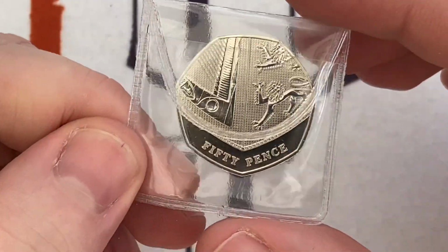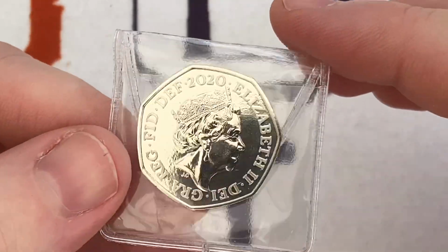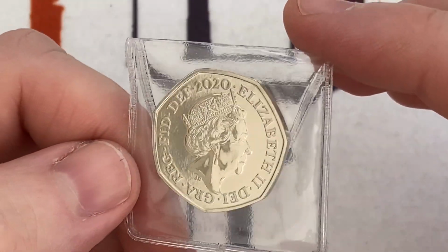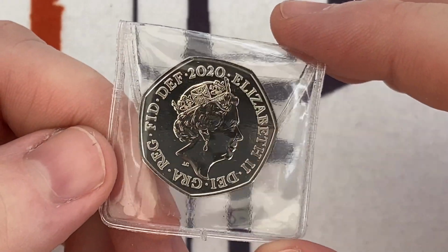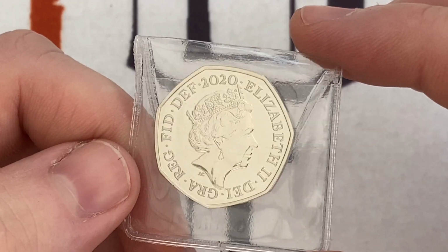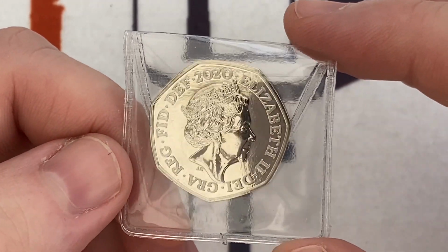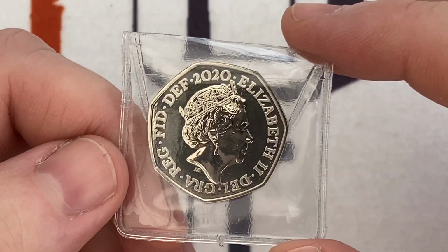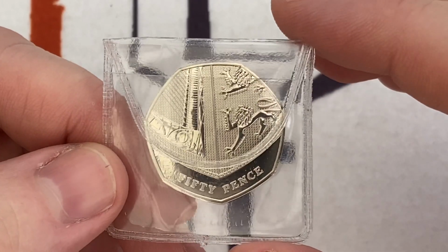And I'm taking a gamble that the same thing is going to happen with the 2020 shield. So we're going through an economic downturn because of everything that's going on in the world. Not many people are using cash. There's only been the 2020 Brexit coin that's been put into circulation so far. I'm filming this on the 5th of August 2020. So up until now, that's the only 50p that's gone into circulation. No shield as yet that we've seen.